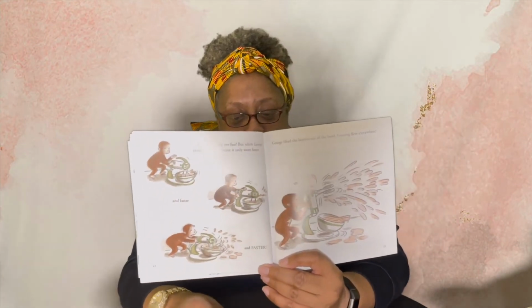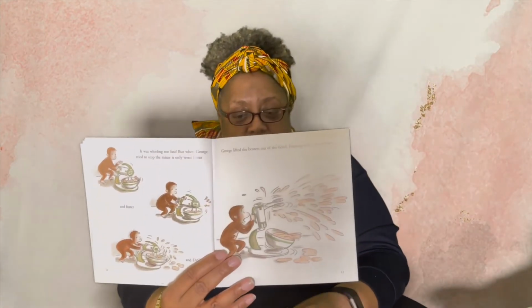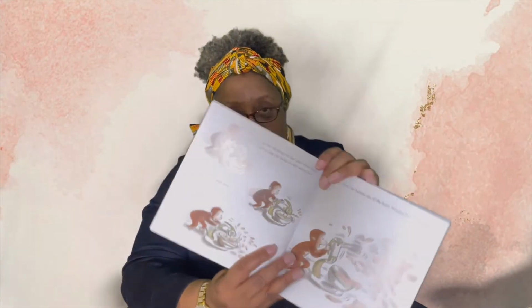You can't take the beaters out of the bowl while they're whipping around, while the power is on, because then it just splashes everything all over the house. So George looked like he had a mess. Whew. That's why it's important, boys and girls, for you to have help when you're in the kitchen. Don't do it by yourself. Poor George, he did not mean to make such a mess. He had only wanted to help.